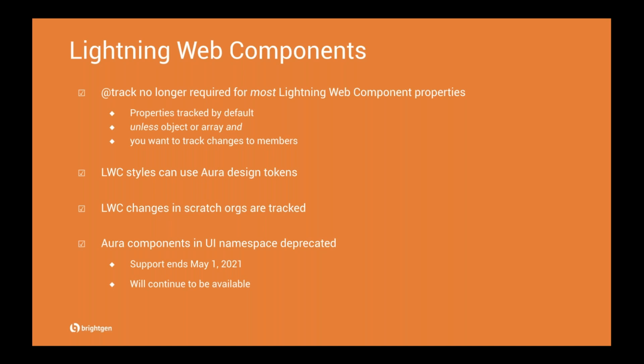Aura components in the UI namespace are deprecated and support will end in May 2021. They will continue to work as they currently do, but if you encounter problems in a new usage, Salesforce may decline to help you.